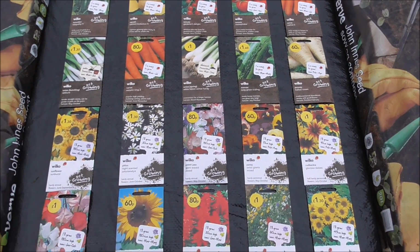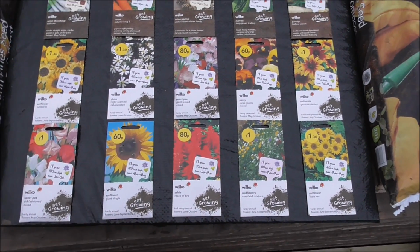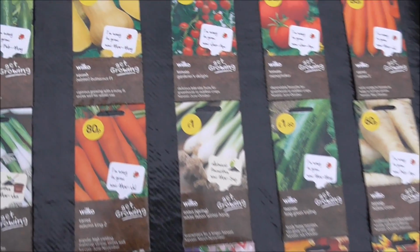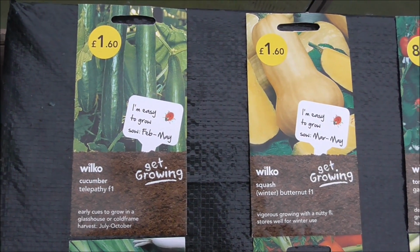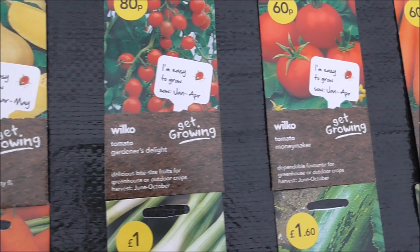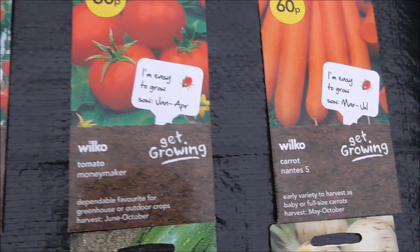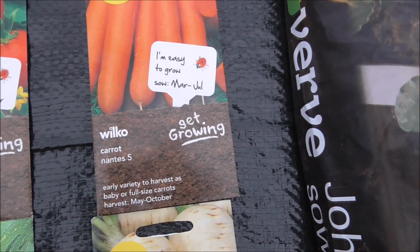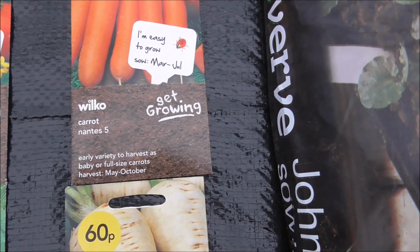So as you can see here, there's 10 packs of veg and there's 10 packs of flowers. One winner can have all these. So what we're going to do is go through each one of them and tell you what we've got. Starting off, we've got the Telegraph F1 cucumbers. Moving on to the Winter Butternut F1 squash. Then we've got some tomatoes, the Gardener's Delight. And next to them, more tomatoes, Moneymakers. Then after that, we've got the carrots, Nantes 5, I think they're called.